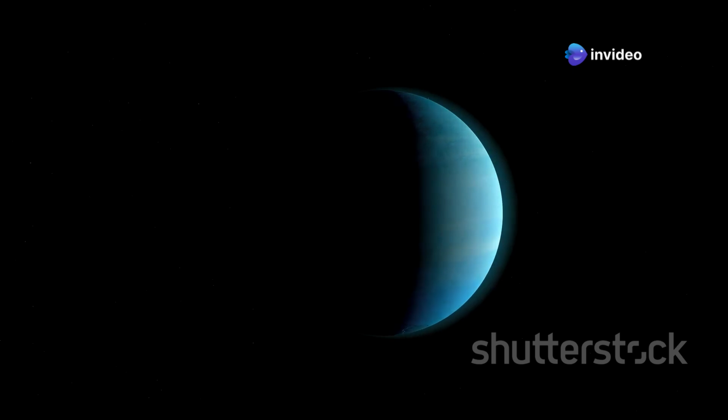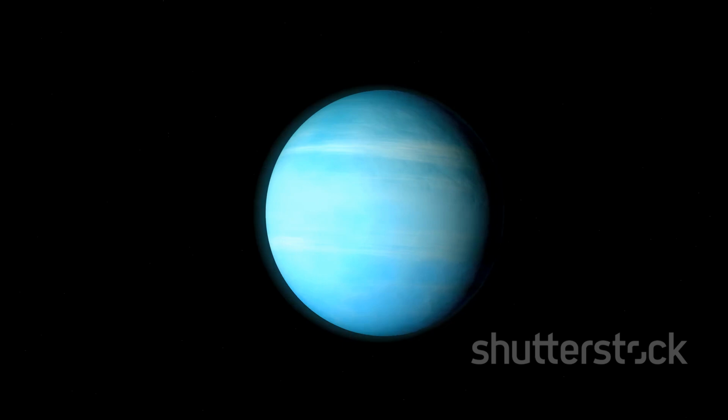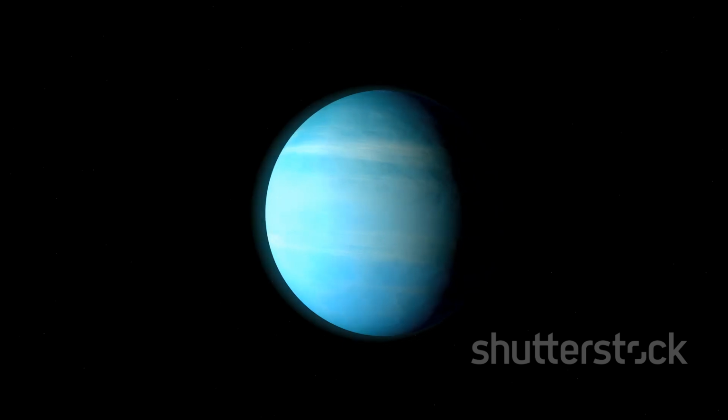Neptune is a gas giant, but it is different from Jupiter and Saturn. While all 3 are gas giants, Neptune and its near-twin Uranus are often referred to as ice giants because they contain more ices, such as water, ammonia, and methane, compared to Jupiter and Saturn.